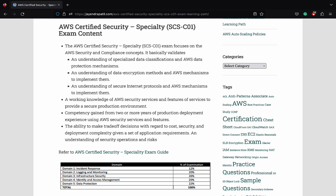The key domains covered in the Security Certification exam include infrastructure security, data protection, identity and access management, logging and monitoring, and incident response. The incident response domain covers the ability to prevent and identify security-related incidents, and building a response plan for the same. It also handles handling of AWS abuse notices.